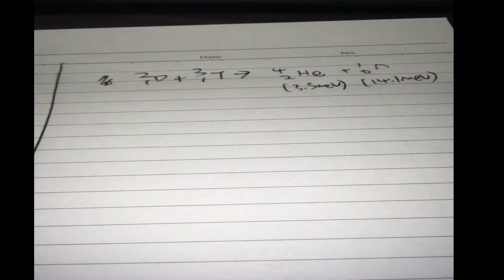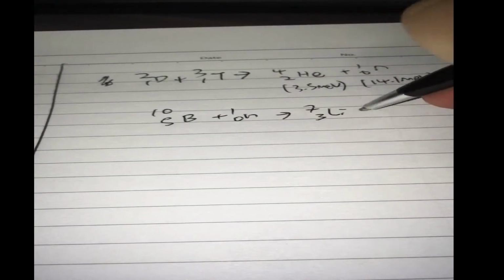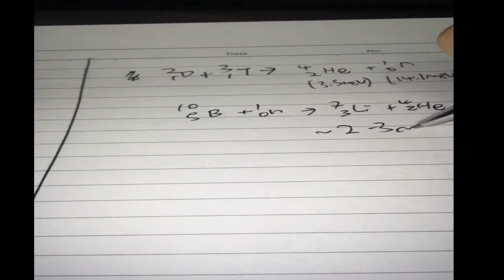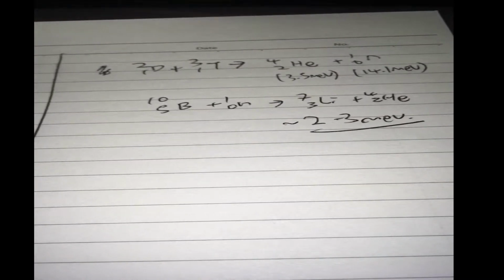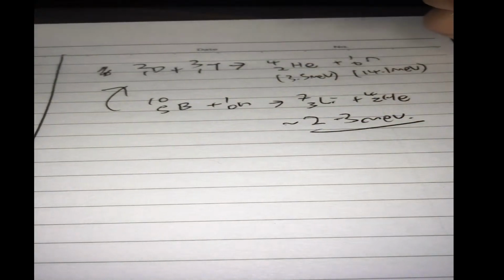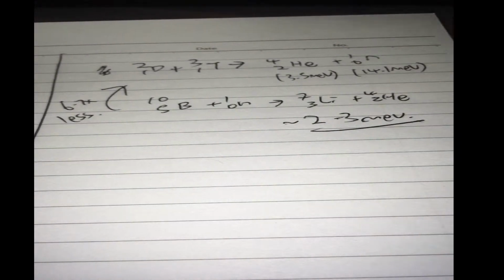So this is a fusion reaction. To compare to boron, this is about 2 to 3 MeV. And what does that tell you? This is about 6 to 7 times less, but that still means a lot. What it means is that this stuff is potential nuclear fuel.